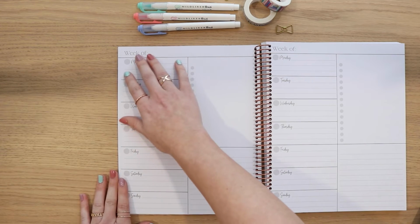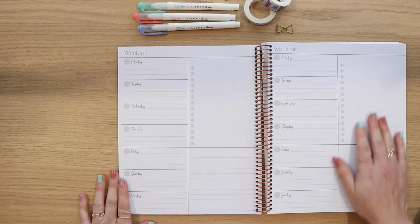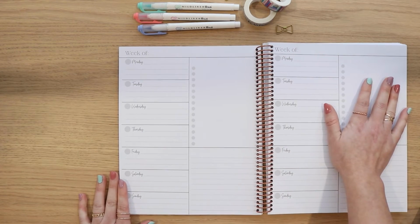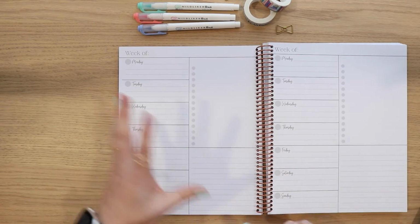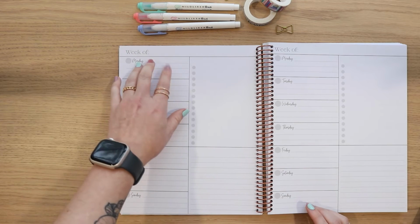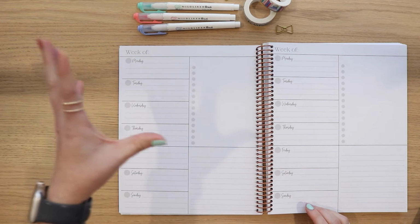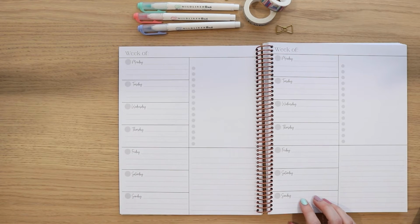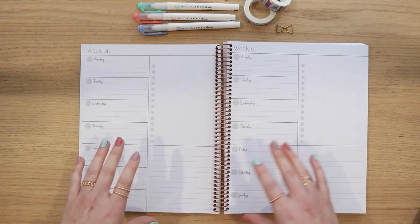And like I mentioned, because there's no dates, if you have nothing going on in a week, or you're sick, or you're on vacation, you can just skip it and move on, and it wouldn't make a difference because you're filling it all in yourself. Each of the days does have a really light lined area. Some people had mentioned in the horizontal layout of the planner that they wished it had lines, so I did incorporate a really light one per month.